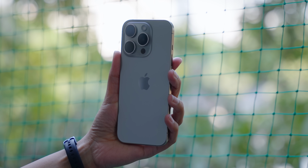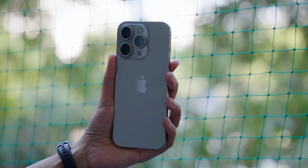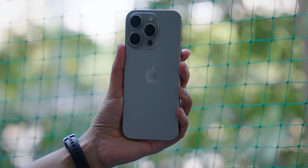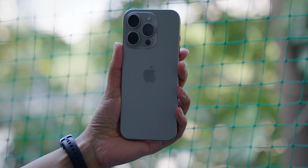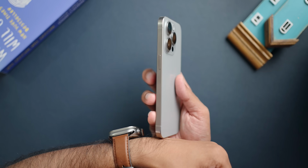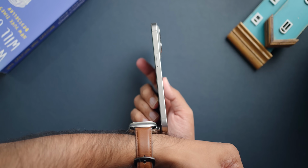I have the natural titanium color, which I absolutely love. I always go for black colors, but this time I wanted to try something new, and I'm glad I decided to go with this color. The photos and videos don't really do justice to how this phone looks in real life, and it matches the color of my Apple Watch Ultra.